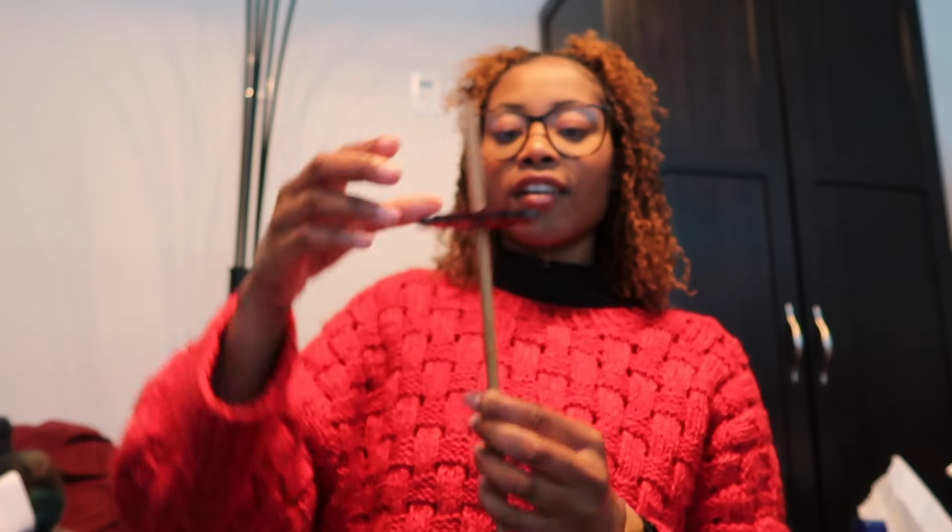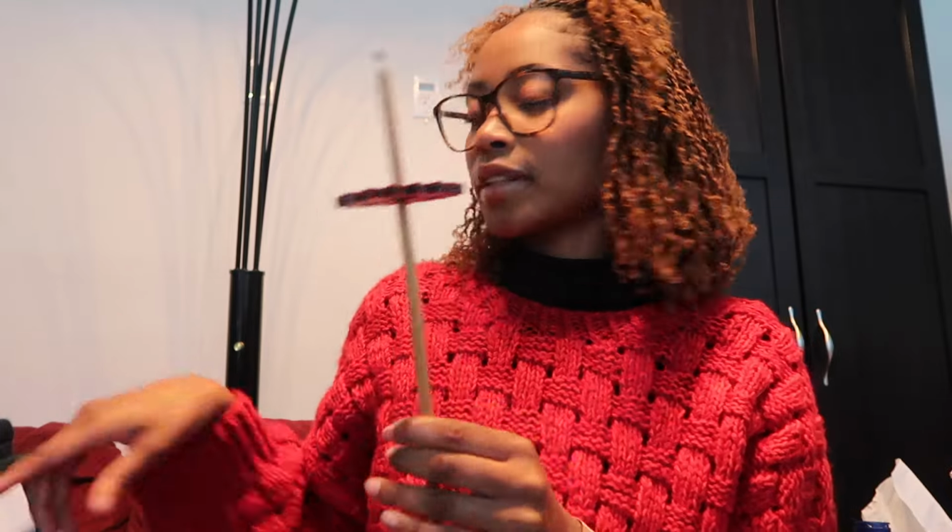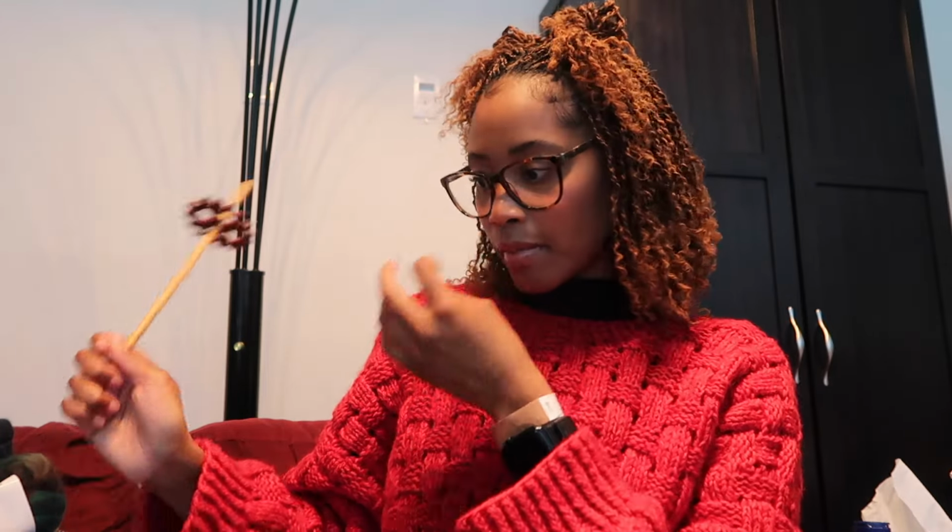And then I got a drop spindle to spin the yarn. You know, you guys get it. And this is how it looks. It has some yarn on it because I put it with the braid, but this is how it looks. And that is my haul for today. Definitely way better than yesterday. Like I said, I was gonna buy all the yarn today anyway.